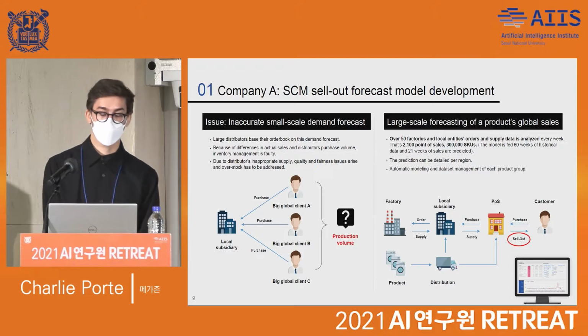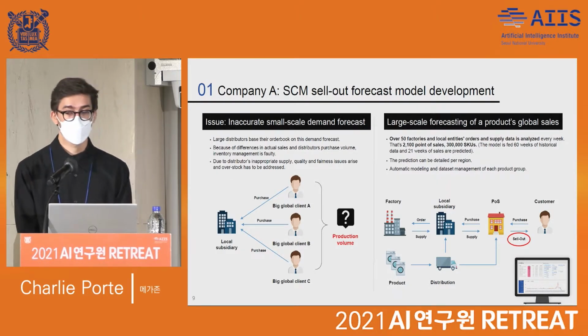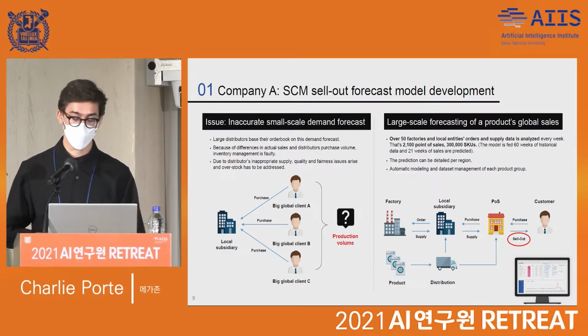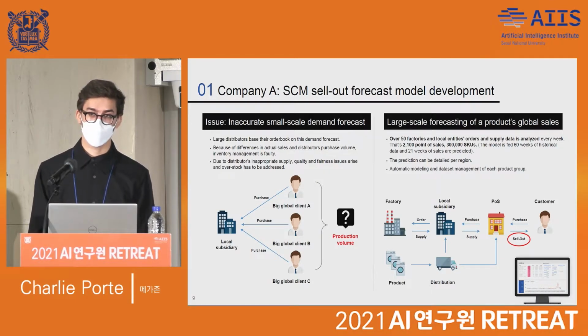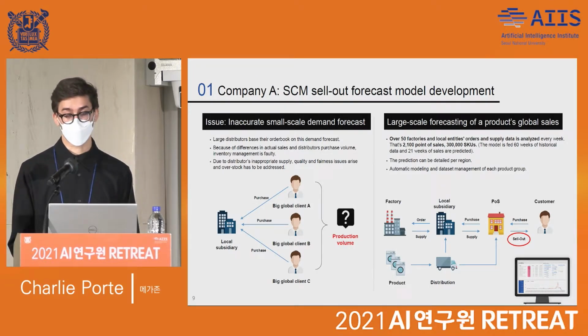So this company is a major electronics maker, and the supply chain division needs to know how much product to order every year. And in order to get to know this, they need to know how much the clients plan on selling. So far, they've been using quite a small-scale demand forecasting system that was not accurate enough. And even with this system, there were still stock management issues that had to be addressed and incurred many costs.